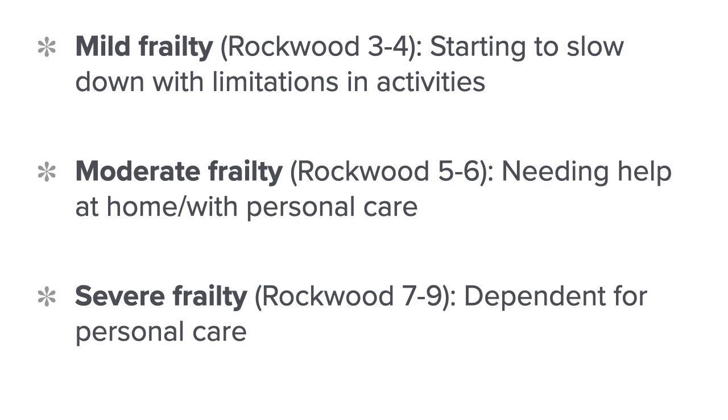Remember that it doesn't matter why you've reached this degree of dependence on other people. Equally, you could be severely frail, but physically quite fit, but on account of dementia need a lot of help with personal care, or you could be completely cognitively intact, but because of, say, degenerative joint disease, find it very difficult to look after yourself. So it's not why someone's achieved this point of functional decline; it's just the fact that they have that helps us decide how frail they are.